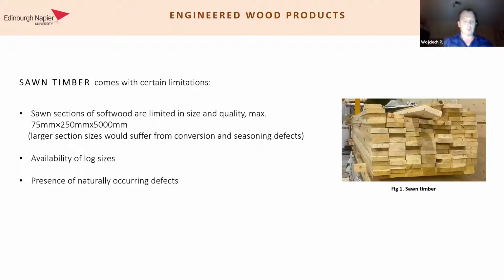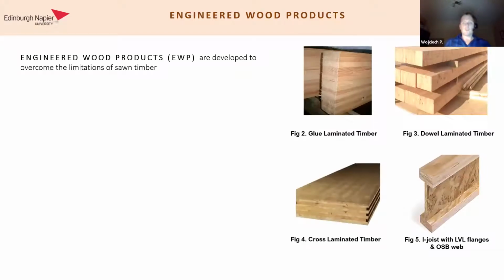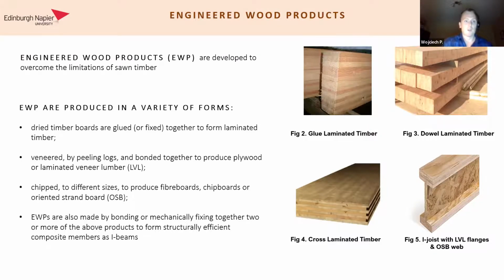Also, there's the availability of log size. As I mentioned, a tree can only grow as high and as wide, and because it's a living thing, it has branches, it will have some defects like knots and growth ring, different orientation and so on. So for these reasons, people over centuries have tried to develop ways of overcoming these limitations by joining smaller pieces of wood together, whether using glue, fixings, or moisture-controlled methods, and so on. This is what we call an engineered wood product.